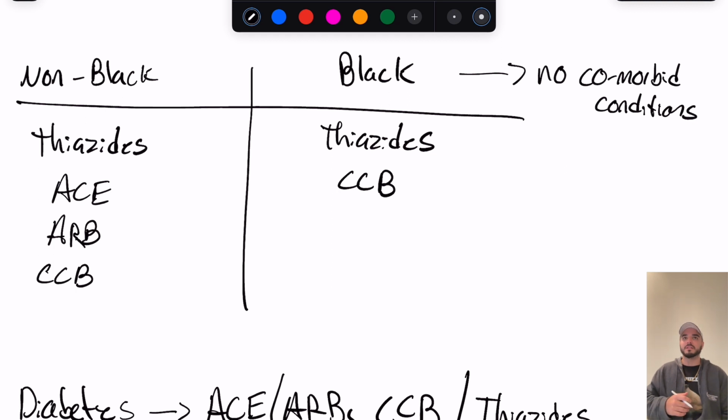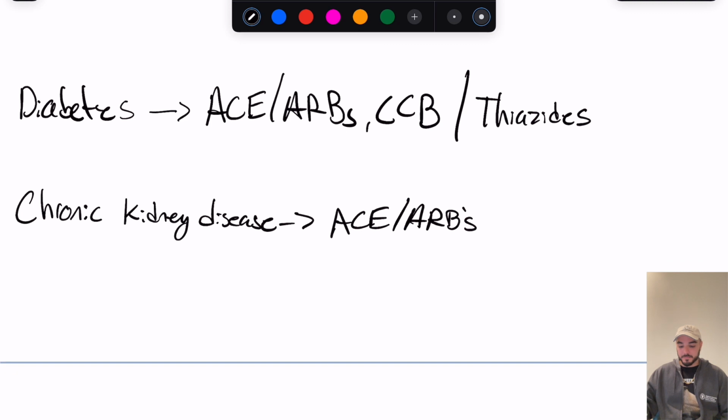Okay, so what about when to give what drug and at what time? When we're talking about first-line drugs for hypertension, thiazides are always going to be first for Black patients and for non-Black patients. For non-Black patients, then you're going to go to ACEs, ARBs, calcium channel blockers. With Black patients, you're skipping right to calcium channel blockers. And remember, this is in the context that neither one of these groups of patients have comorbidities, because then things change. Patient has diabetes, you're skipping thiazides directly, you're moving on to ACEs and ARBs, calcium channel blockers.